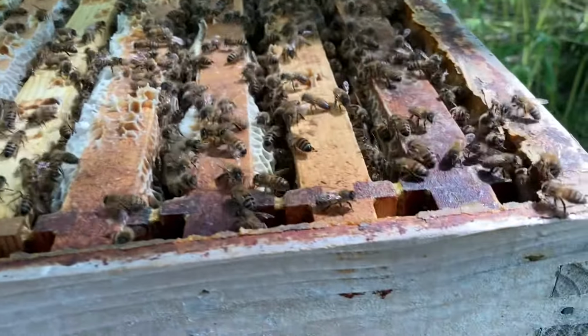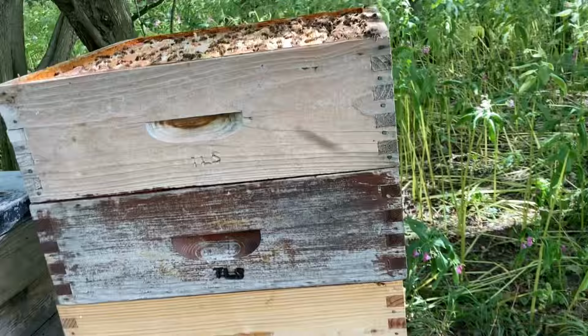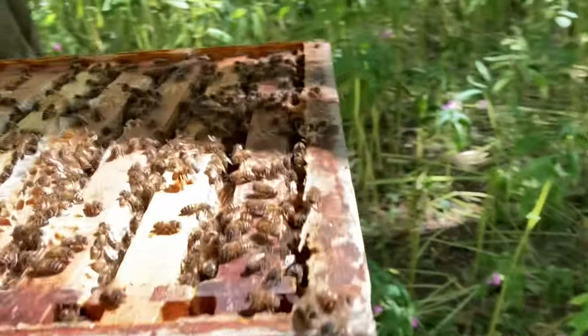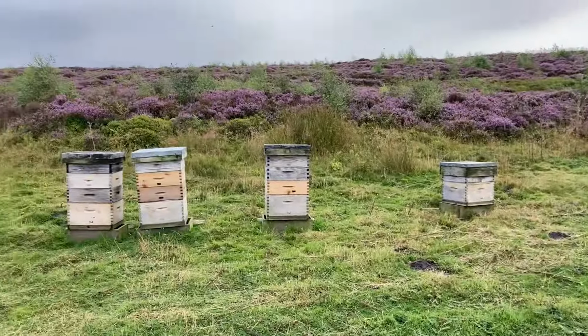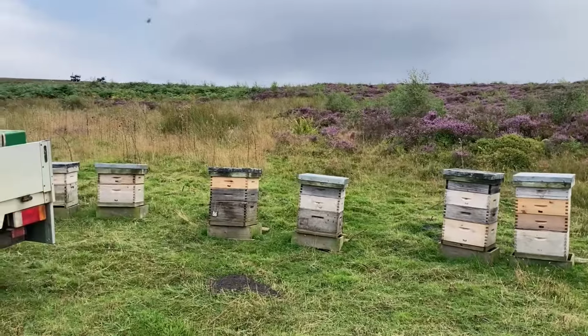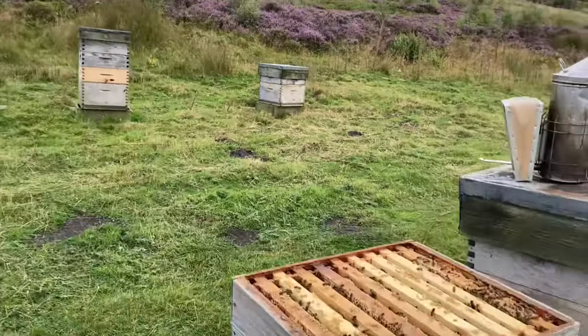Yeah, they're a good stock. Good stock. I can't take credit for any of this, it's just pure luck the way it's worked out really. Sort of come together eventually. It's a fickle crop, this heather. There it is, just about in full bloom I would think. It's a warm, clammy sort of day.